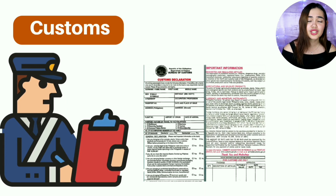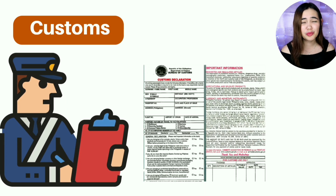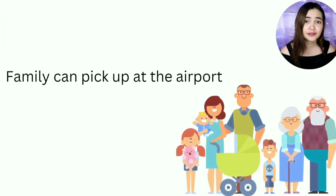Then customs, you just have to hand in the customs form that was handed out to you by the airline. You should have already filled that out. If you have answered yes to any of the questions there, you might be asked to go to the customs desk, and might have to pay some fees or declare.